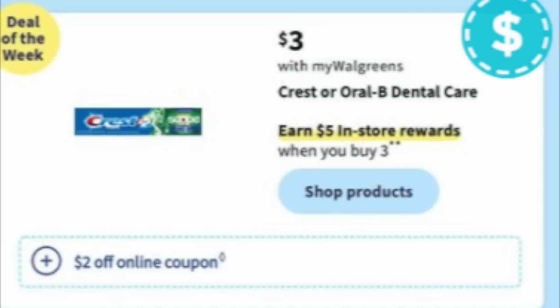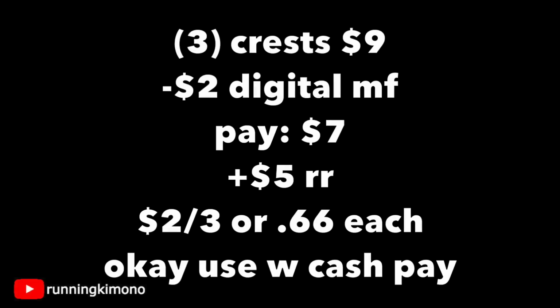Okay, the last little dealio that we're going to look at, and if we get more generous digital coupons for Crest or Oral-B, that would be really fantastic. I know Oral-B had a rebate for the brushes, but I think it's going to be expiring by Sunday. But definitely check Ibotta if there might be some sort of rebate. It's always worth checking.